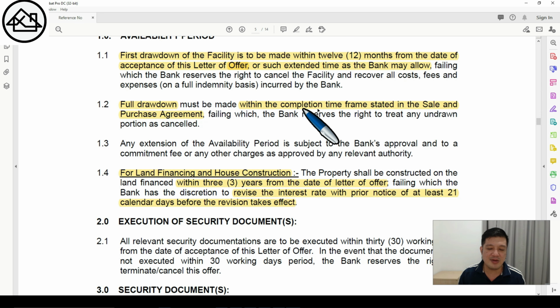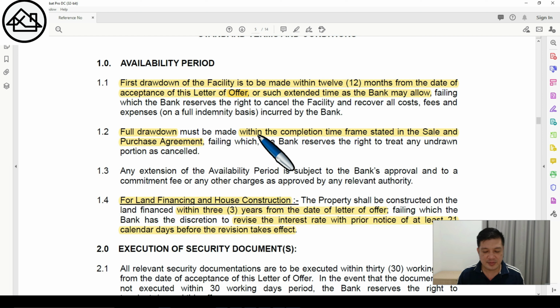Full drawdown must be made within the completion time frame stated in the sales and purchase agreement, failing which the bank reserves the right to treat any undrawn portion as cancelled. This one is based on the SPA.